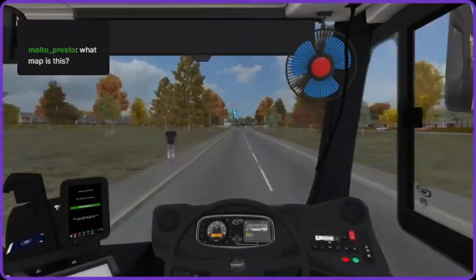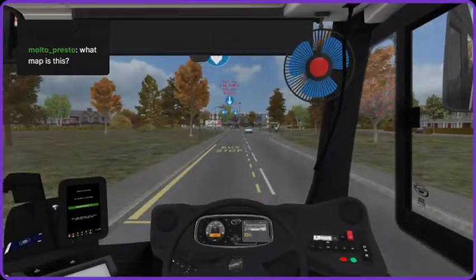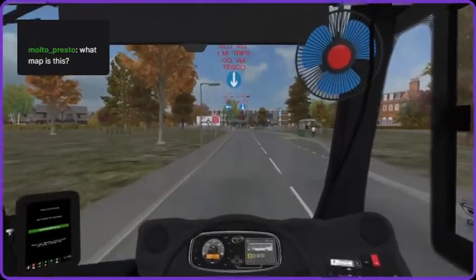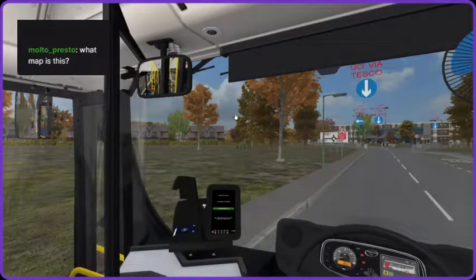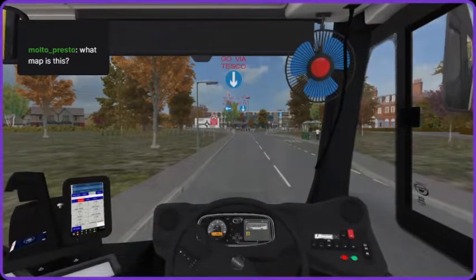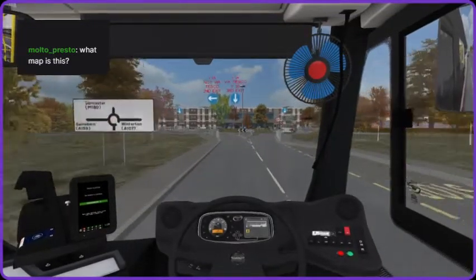This is Scunthorpe 2020, this map. You can find it on Fellow Films. You will need to have Scunthorpe 2016 installed as well from Fellow Films for it to work, I think. If we go on Fellow Films, it has all the latest UK maps on there.